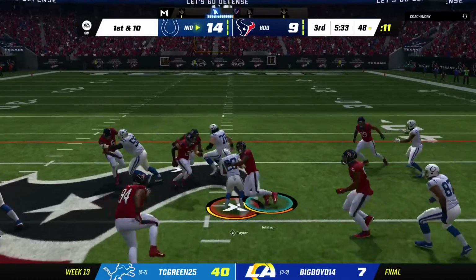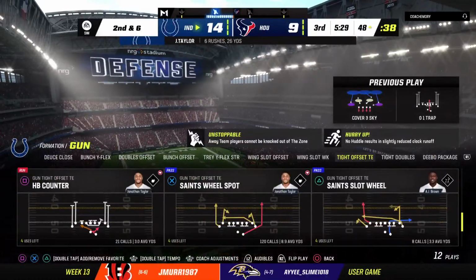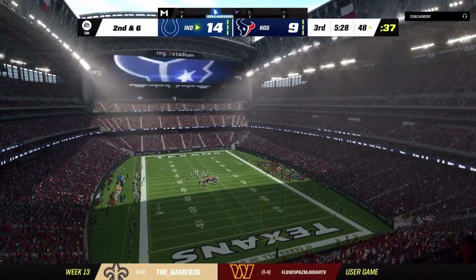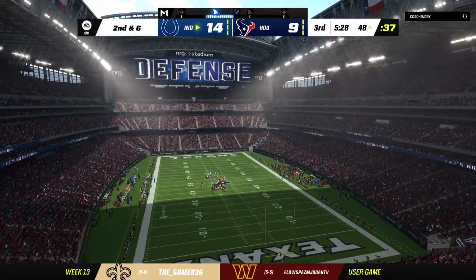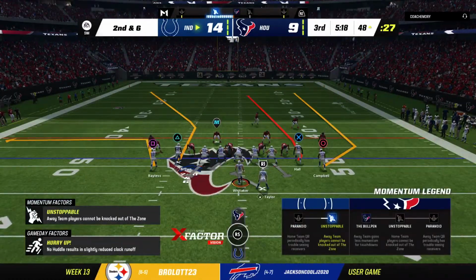They give to Taylor out of the gun, and he'll take this ahead for about 4. Second down coming up. I'd say they've got to find a way to get him going. He's such a big part of their offense. I wonder if they might throw it a little and come back to the run. Anything, because you're right. He's pretty much been completely neutralized.